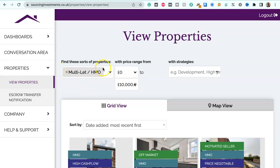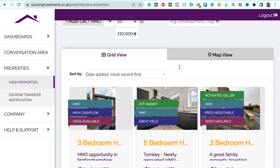So you see from the top left, we're filtering multi-let/HMO, price up to 10 million, and we've just left it open, so we tracked everything in that multi-let HMO. So this could include properties that are suitable for serviced accommodation, even if it's not specifically stated.